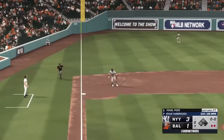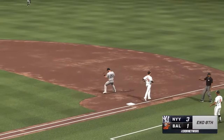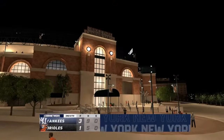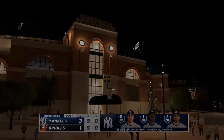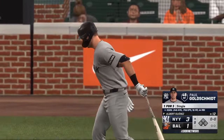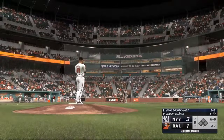That's to third. McMahon fires over to first. That ends the inning. And the Orioles leave one. Score holds. It's 3-1. Back now at Oriole Park. All set to start the ninth in this one. Paul Goldschmidt stepping in now for the Yankees.